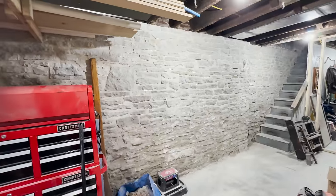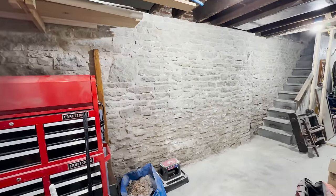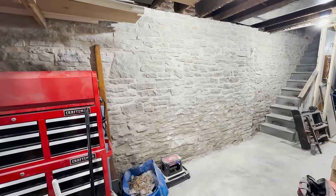And honestly, couldn't be happier with the way this all turned out, from how terrible, absolutely terrible this looked to how great it looks now. So quite excited about that.